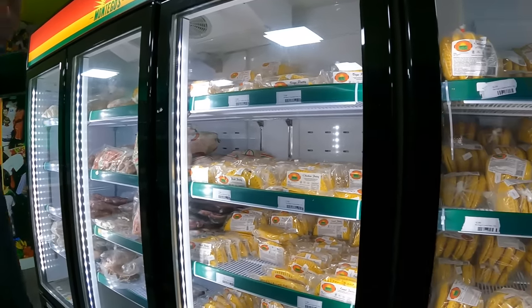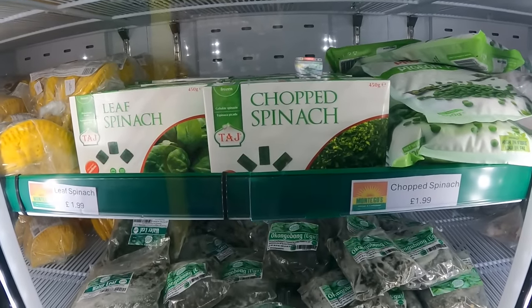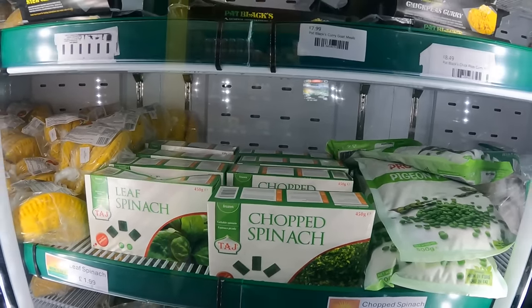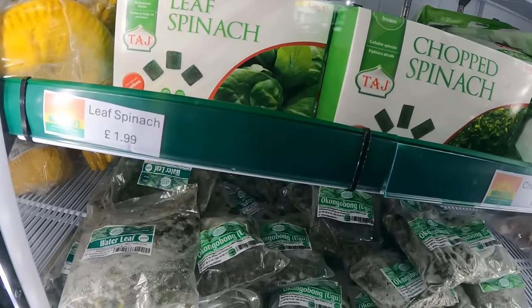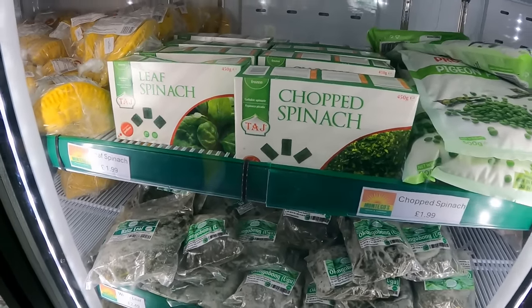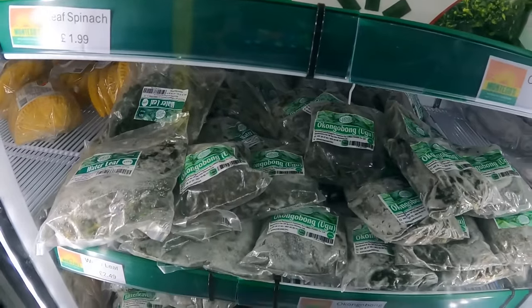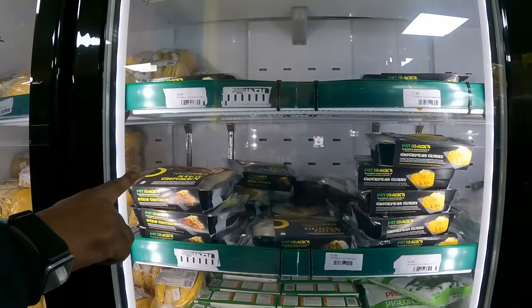Again, just to tell you about the different products, we do bitter leaf here. Bitter leaf, water leaf, spinach. We even have ready meals. Ugu. I can say the ugu. And we have the stewed chicken here.